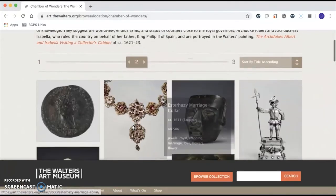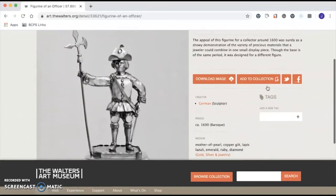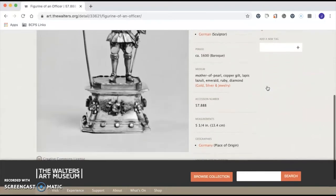My favorite room in the museum is the Chamber of Wonders. I was able to find a very small sculpture of a soldier that I have never seen before. I'm going to look for him next time I can visit the museum in person.